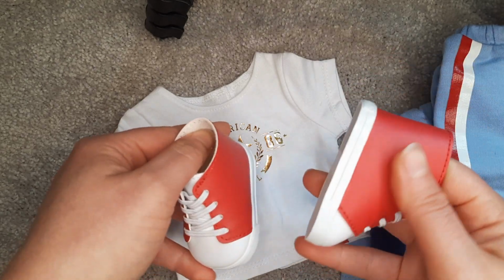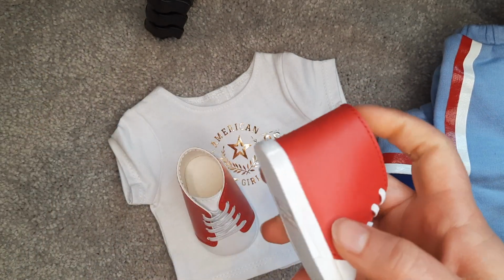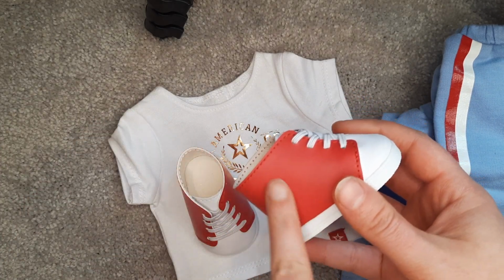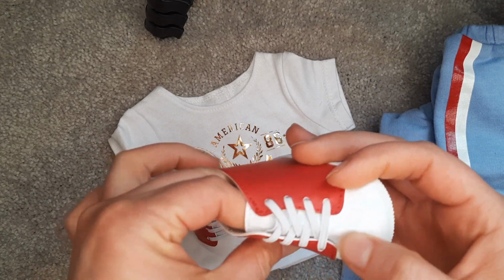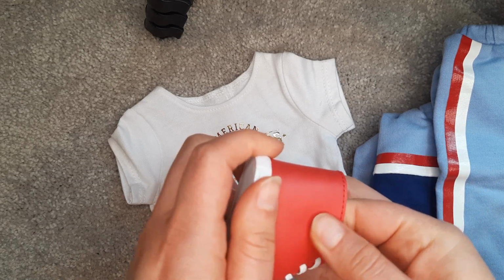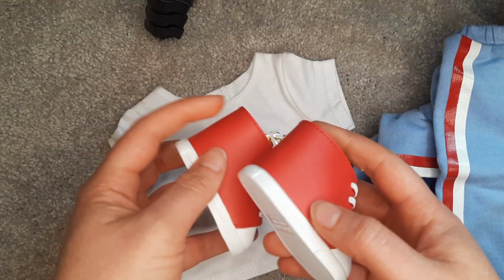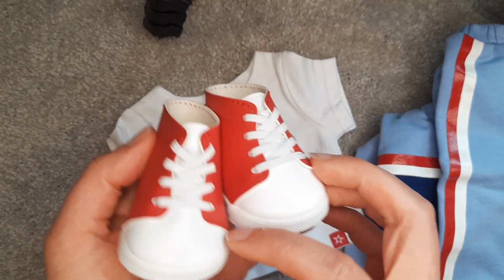Now, they're definitely not the cloth ones. American Girl did do a cloth high top in the 90s at some point, with the American Girl of Today logo on it. These are, again, that plasticized, somewhere between cloth and plastic, faux leatherish kind of feeling. And the ones from the 90s were cloth. But I do like the style.